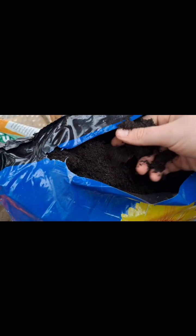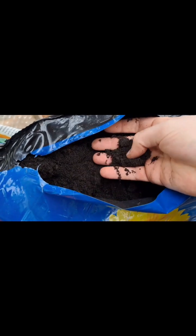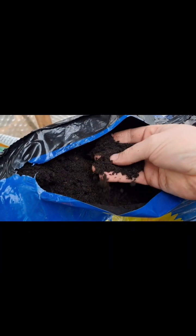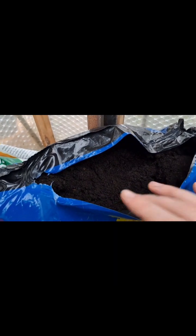The colour and texture of this stuff is just so smooth that it's brilliant for small seeds. Anything bigger, like for example the broad beans, they're absolutely fine in stuff that's thicker. They're quite a hardy little seed. But this stuff is brilliant for the smaller seeds, like my flowers, for example.